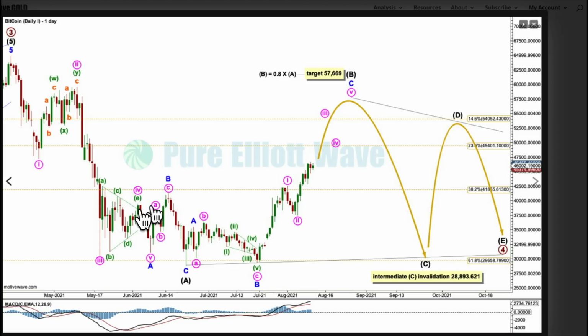Although this looks like a 3, this doesn't look like a 3. I've tried multiple different ways to label this as a corrective movement, beginning here and ending here, and I just cannot find an acceptable solution. People keep complaining that I have this little truncation here. It's there for a reason. This has the best fit in terms of Elliott wave structure.